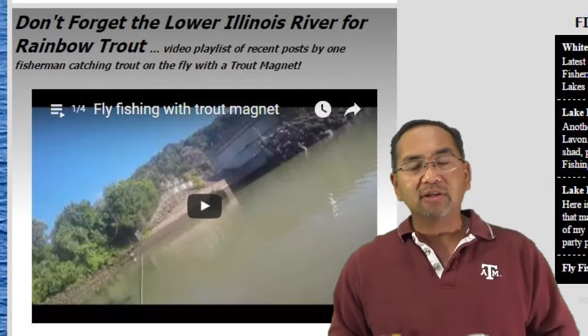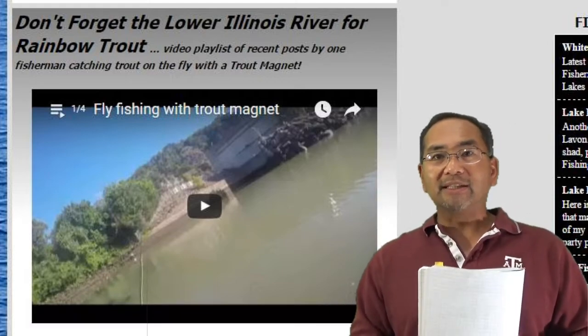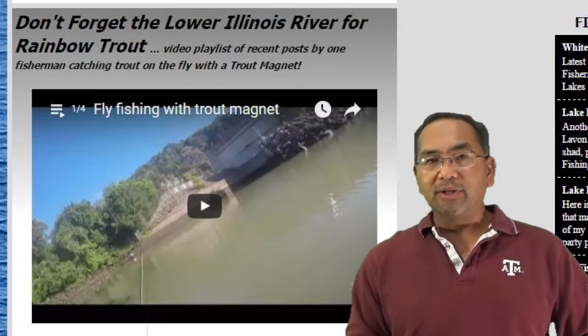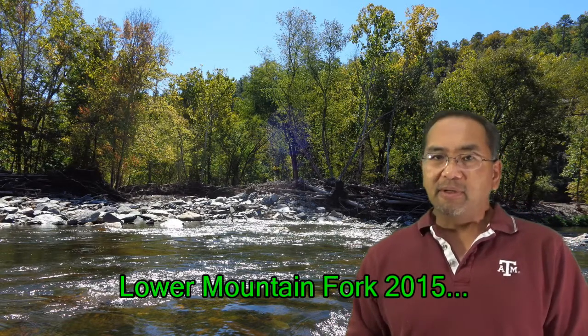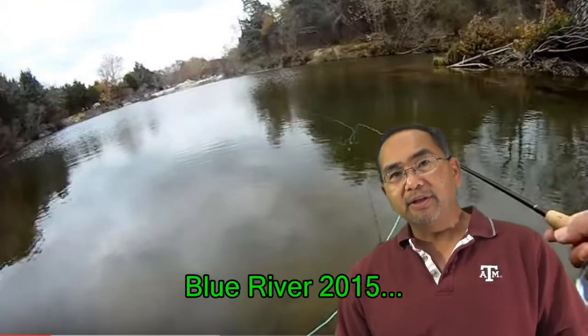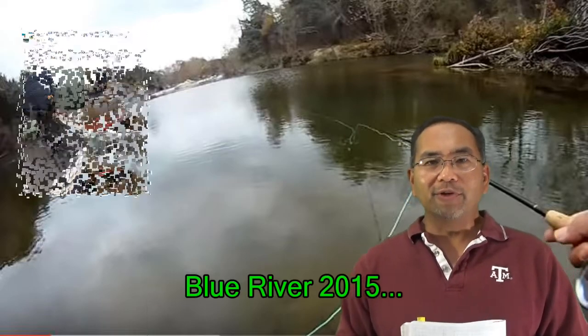I saw some good things online as well as on the Facebook pages showing some things being caught there, especially some nice looking trout. So if you want a year-round opportunity and you're in the North Texas area, it's definitely a place to go if you're not able to make it to the Lower Mountain Fork, because that's the other place by Beavers Bend State Park that offers year-round trout fishing as well. But we definitely want to make sure you keep the Blue River in mind up in November, and it'll be a good time getting some trout there as well.